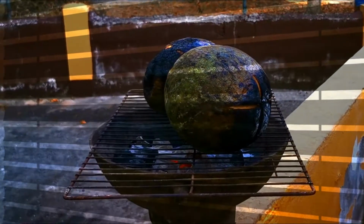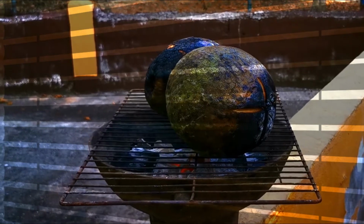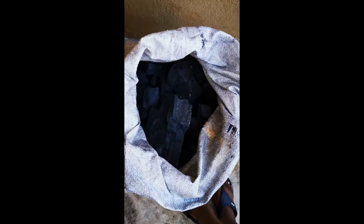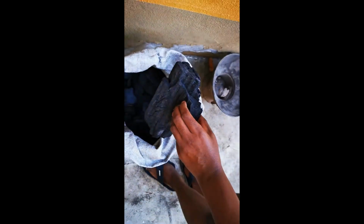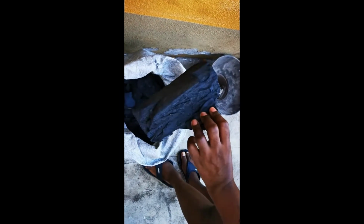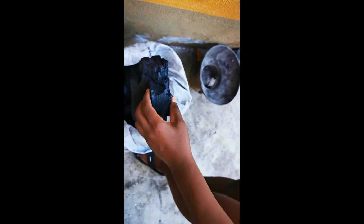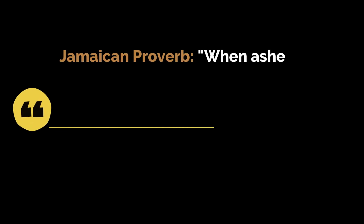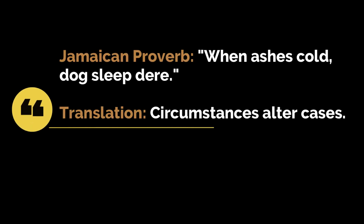So, chef, what is causing the breadfruits to roll off of the grill, off the coal pot? I'm not sure. This is the coal that we use to put inside of the coal pot in order to put the breadfruit on it. When ash is coal, dogs sleep there.